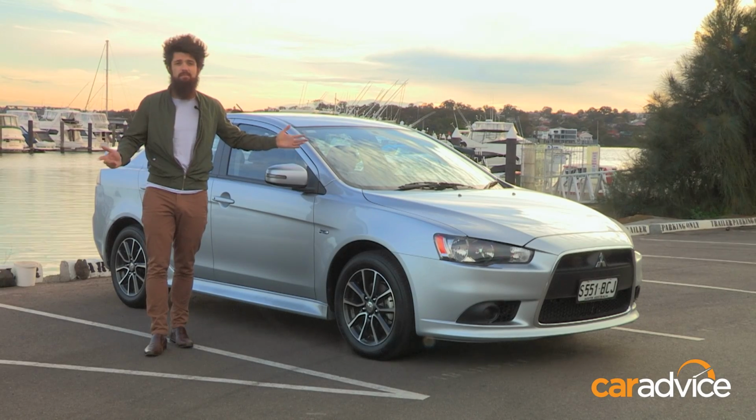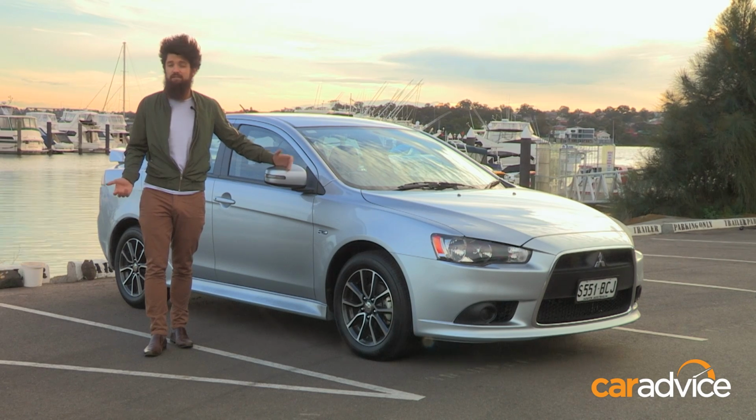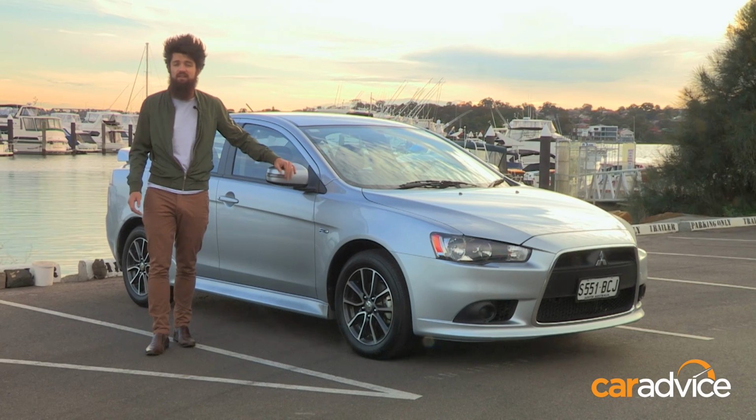It's soldiering on, but in base spec, it's under-equipped and dynamically off the pace of our favourite small sedans, such as the Mazda 3, the Ford Focus, and the Toyota Corolla.